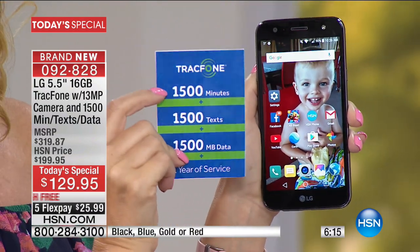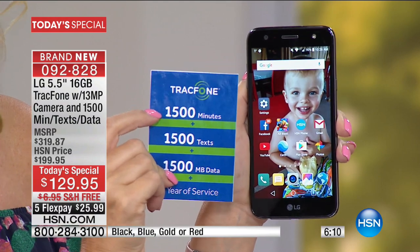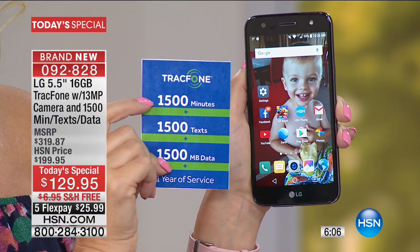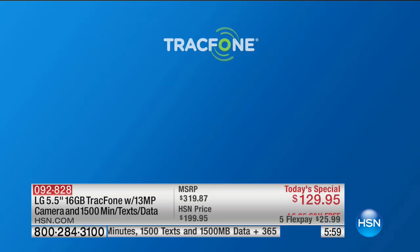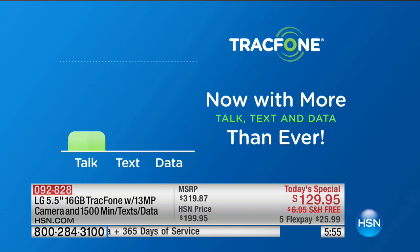But I want you to realize, too, with 1,500 minutes, you could be calling virtually anywhere in the world. It's pretty amazing. You can call your next-door neighbor, someone in another state, but you can also call over 100 different international destinations. We all know the world is getting a lot smaller. My cousin married a girl, they live in Poland. My husband's cousin married a girl, they live in Japan. So people are all over the place now.